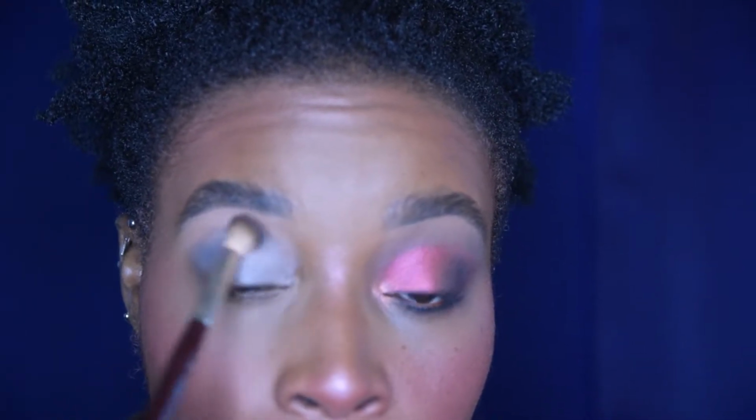I'm going to be reaching into Smoke 'em Out, which to me is not a true black. It's more of a gray. And what I'm doing is I'm making sure that a really fluffy brush is coated on all the parts. I am just going to top off the excess because Menagerie Cosmetics, their formula is very powdery, and I am just going to take my time very far from the tip.